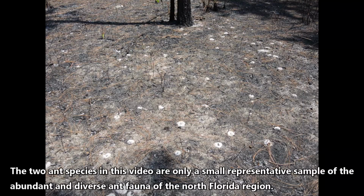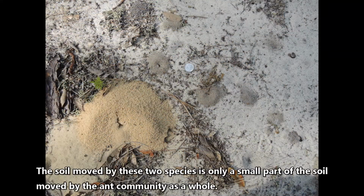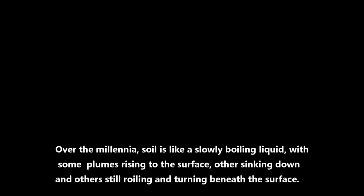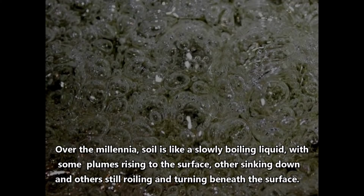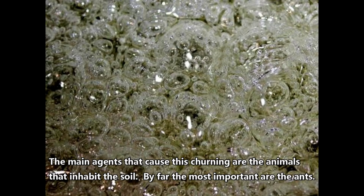The 2 species in this video are only a small representative sample of the abundant and diverse ant fauna of the North Florida region. The soil moved by these 2 species is only a small part of the soil moved by the ant community as a whole. Over the millennia, soil is like a slowly boiling liquid with some plumes rising to the surface and spreading out, others sinking down, and others still roiling and turning beneath the surface. The main agents that cause this churning are the animals that inhabit the soil. By far the most important are the ants.